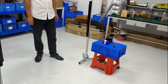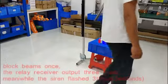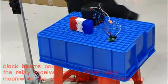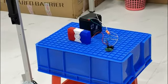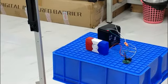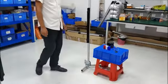Now we block the beams. If someone blocks the beams, the receiver will keep the signal output for 3 seconds, and the siren will also flash for 3 seconds. Now we block the beams again.